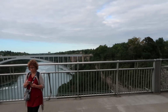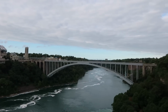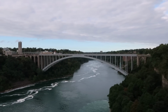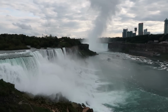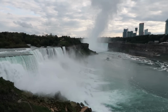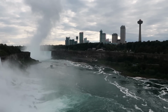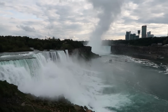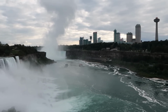Right there, that is the Canadian border. I guess the American-Canadian border is right there in the center of that bridge. We'll be heading over there in just a few moments. But check out this view here. Wow. And again, you see all three falls there. You can see the Hornblower and the Maid of the Mist passing each other in the night. Absolutely gorgeous up here. It'll be interesting to see how the views from the Skylon Tower compare to the views on this bridge.